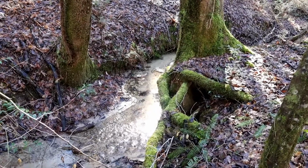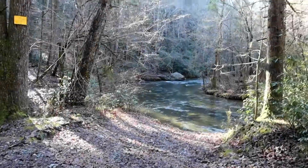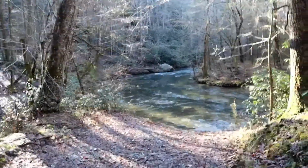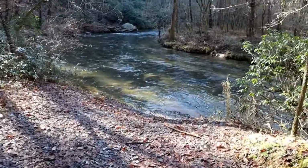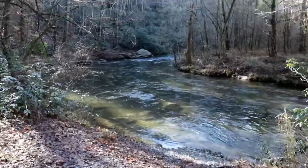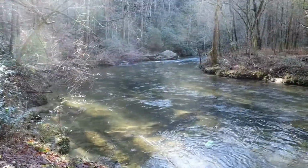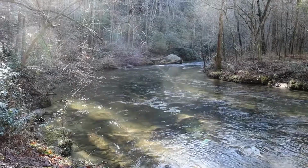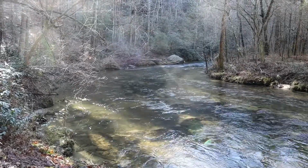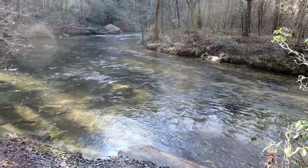It's neat the way it's washed out under that tree. So we made it down to the river, and yeah, they've definitely made some changes down here. That rock over there is a pretty good place to fish. There's a pool right off the front of it that they sit. This water's moving pretty good. Normally you can walk across that.